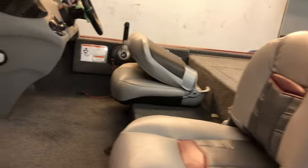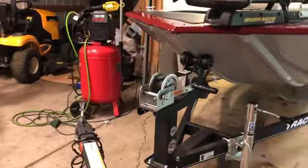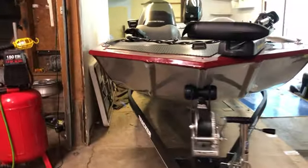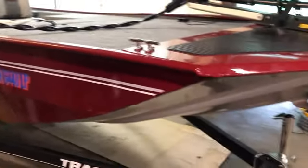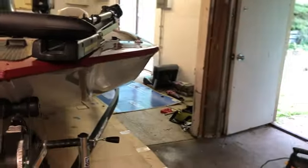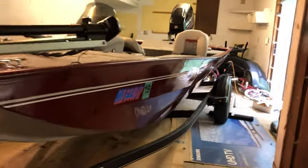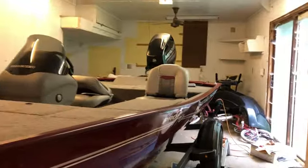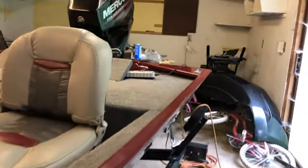Looking at the Crestliner CX bass boat, aluminum bass boat, I looked at it, and it's a great build. I really, really liked it. But again, the front casting deck was a little bit too low. It came equipped with the Suzuki 70 horsepower, which is awesome. It was a 2000 Suzuki EFI 4-stroke, 70 horsepower. And I was like, man, that is awesome. That is neat. I really like that one.